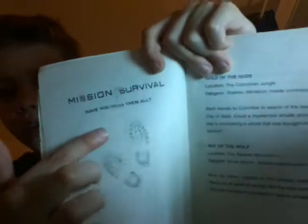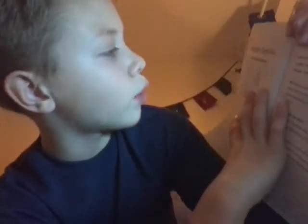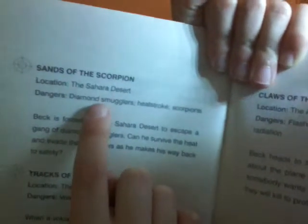I love this, by the way, as well, with a footprint. Mission Survival, and "Have you read them all?" I can't read that because it's the opposite way around for me. It says basically, "Have you read them all?" You probably already know, because I just showed you. And these are some of the books. On the top one it said Sands of the Scorpion, number 3. Underneath, Tracks of the Tiger, number 4. Claws of the Crocodile, number 5, and it just tells you all about other books.